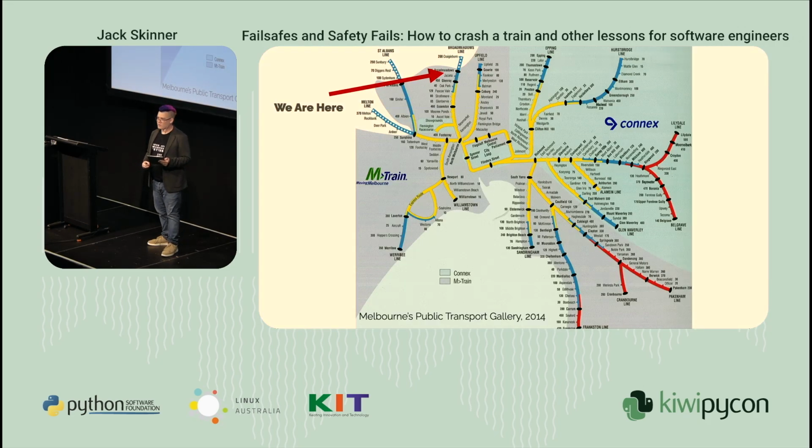We're early in the privatisation era of Melbourne's train network, and we're in M-train territory. Broadmeadows is, at the time of this incident, the last station on the electrified network, and as such, it's the terminating station for passenger services operated by M-train. If you're a Melbourne local, you'll probably know that this line has since been extended and is now called the Craigieburn line.